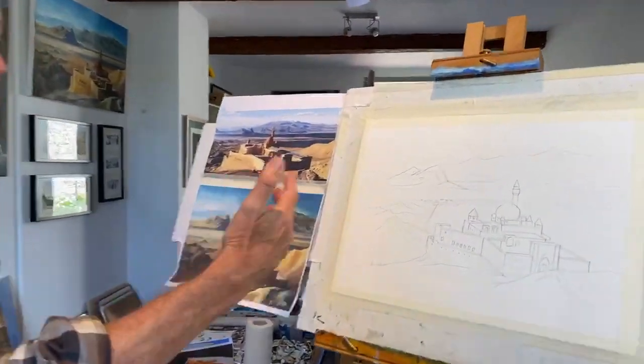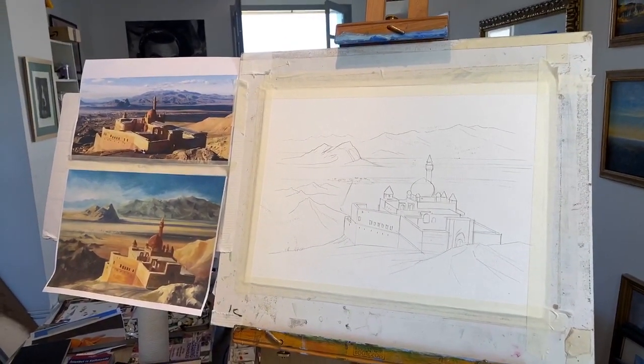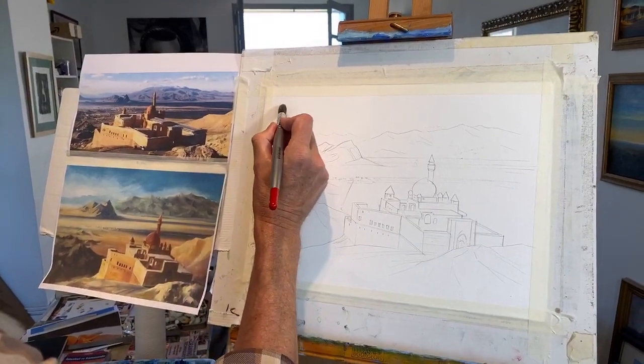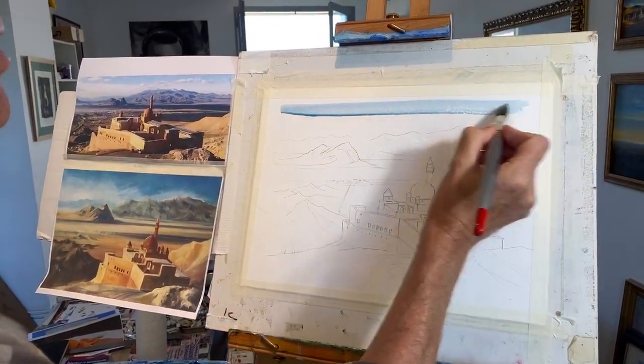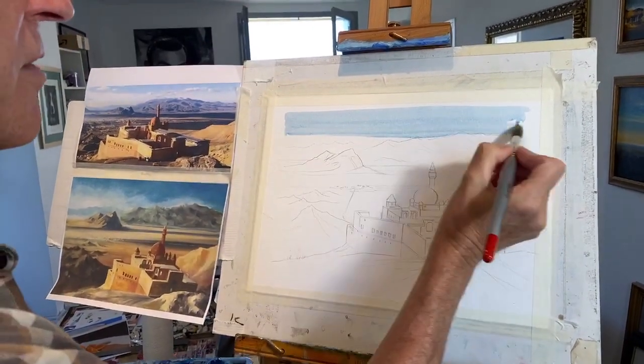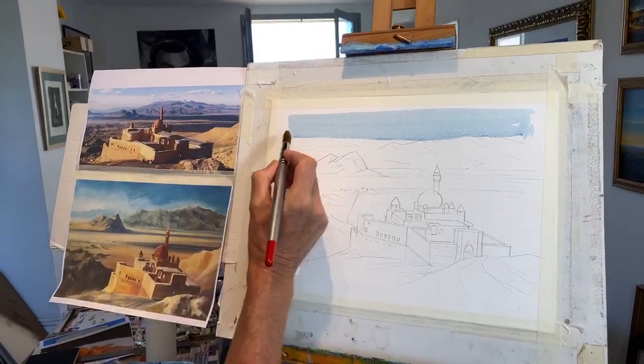So anyway, I've got this scene drawn out. I've got my trusty cerulean blue. I'm going to wash on some blue sky and then come down with a general wash across the rest of the picture in a kind of Naples yellow and yellow ochre. That's the plan anyway. You can go to the edge of the page, but I always like keeping it sort of sketchy and coming across there like that. What I'm going to do is just add a little bit of water to the paint.